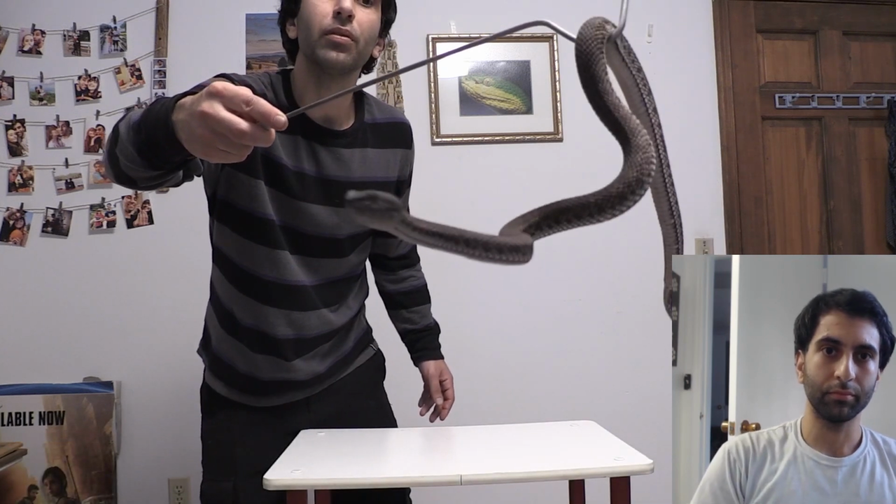Now they can be purple. This one has kind of a purplish color to it. Some brownish, some black. Now the black ones are awesome looking. And these guys have a reputation of being defensive. All right, let's go back and watch that again.